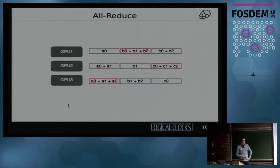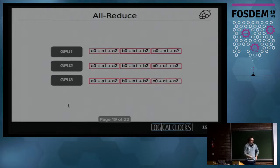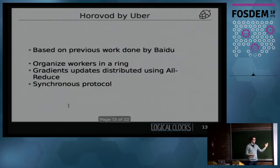You do that twice. And at the end of the first two rounds, each GPU has one of the chunks of the gradients that it has to transmit in the final state. You do another two iterations, and every GPU has the updated gradients for the next iteration, basically. As I said, this is a synchronous protocol. So before the next iteration, all the transmissions have to be completed.